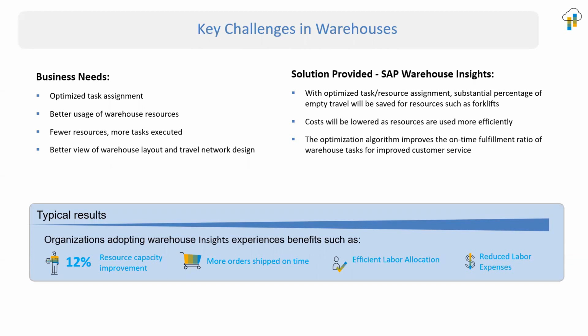Given the fact that we are still in this pandemic, we understand that folks need to be socially distanced, so there's probably a reduction in terms of the warehouse workforce and who can be on the floor. So optimization really is going to be top of mind and key.